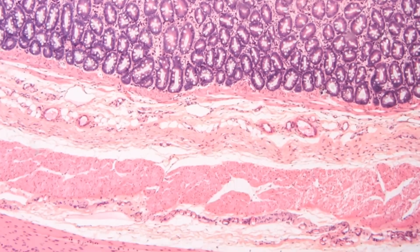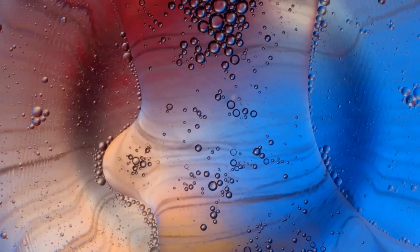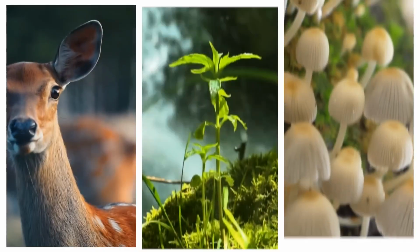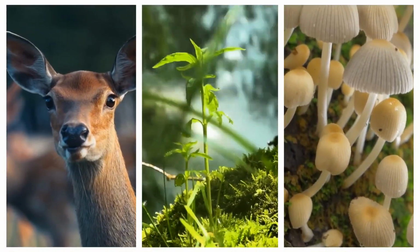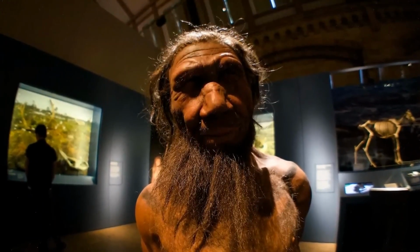Besides being the building block of tissues and the smallest living unit of an organism, the cell has another nifty trick up its sleeve. Located in the nucleus of a cell in eukaryotic organisms, which include animals, plants, and fungi, the chromosome is an extremely important building block of who we are. Chromosomes decide what we all look like.